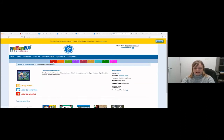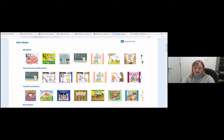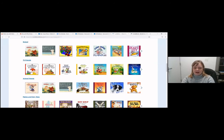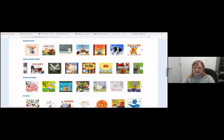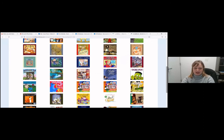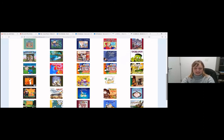All right, and then the other fairy tale that I'm going to recommend that has a craft associated with it is the 3 Silly Billies. And you can also find that in the fable and fairy tale section.